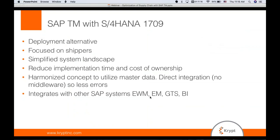So a few words about S4 HANA TM. It's a deployment alternative. Compared to the standalone version, it is only focused on shippers, not on logistics service providers. We have to keep in mind that this is a very early release of the embedded version of TM. SAP has a strong commitment to deliver more and more functionality as we move forward. It's a simplified landscape, certainly. It integrates with other SAP systems as well: EWM, EM, GTS, and BW. Also, this system has a single point of entry via Fiori Launchpad into your S4 instance as well as into TM. So you don't have to jump from one system to another. Everything is in one unified landscape.